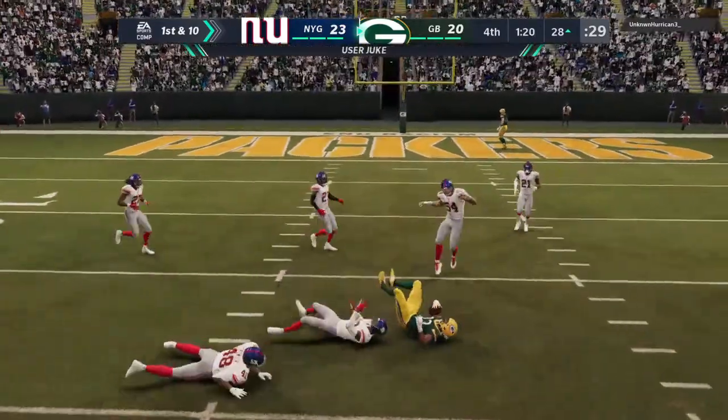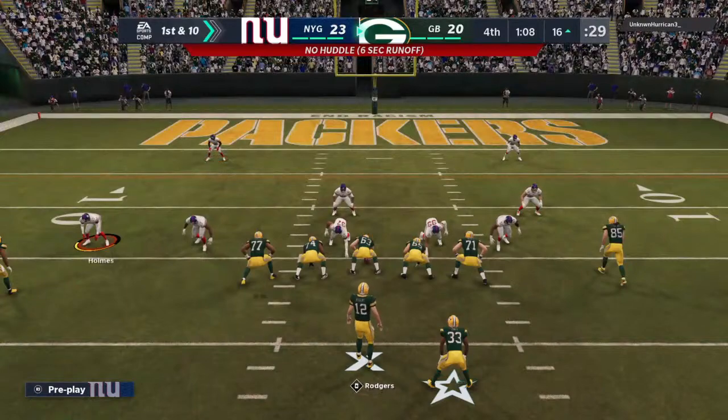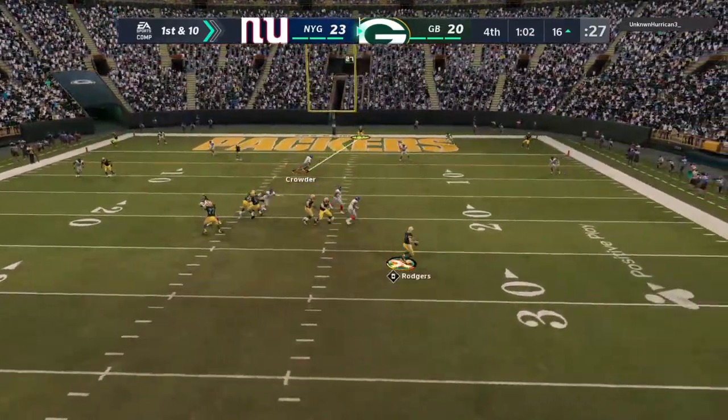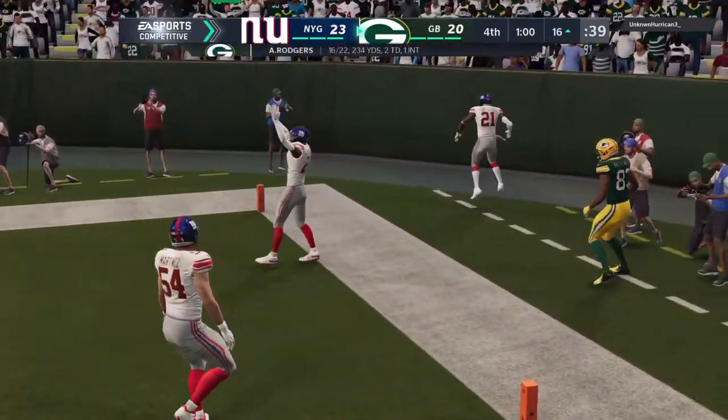Now a dump off here complete. And inside the 20 before he's brought down. Back-to-back nice plays, 12 yards that time, and a first down. Eluding the pressure right. To the goal line, but it's incomplete.